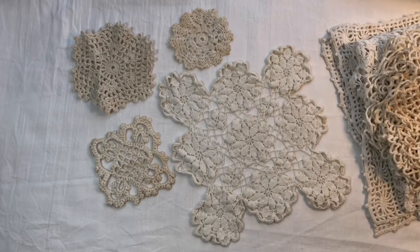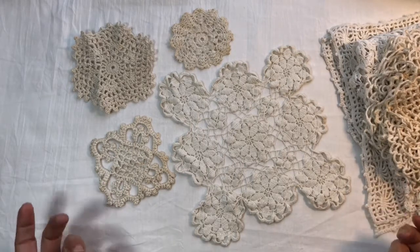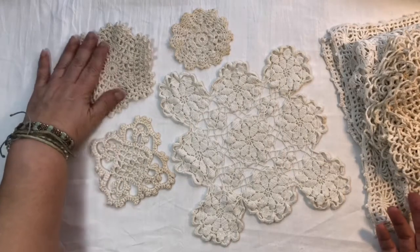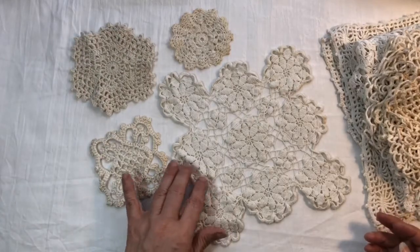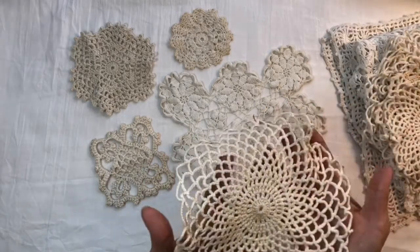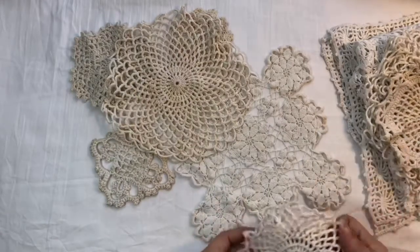I wanted to share some of my finds from the Facebook Marketplace as well as my local Goodwill store. And what you can see here is a collection of doilies. These all came from the same person. I don't know if it was Grandma's hope chest or where they came from. There wasn't any information on them, if they were vintage or not.